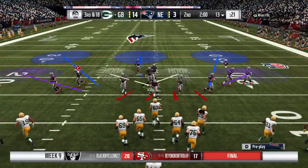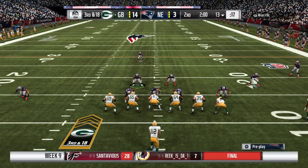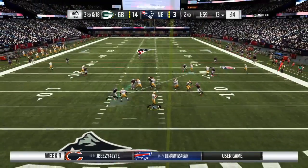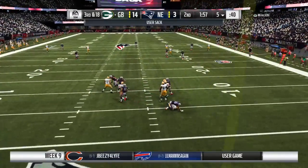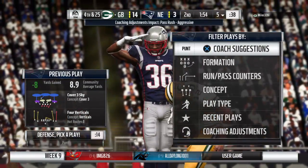Rodgers now after the sack. He'll lead the pack up on 3rd and long. Shotgun now for Rodgers. And he's going to go down. Back at his own 5-yard line, it's a sack.